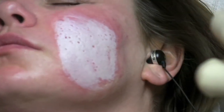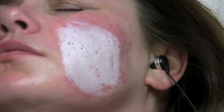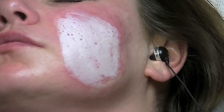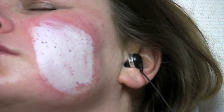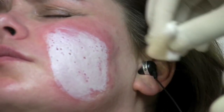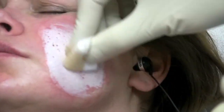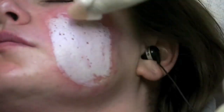So if with TCA you expect to see a full immediate frost, you risk the danger of over peeling, because you'll be overzealous and add more and more and more, thinking, hey, where's the frost? Not knowing that it's going to kick in later. But with the phenol, you see it immediately. So you have to know the substance you work with.